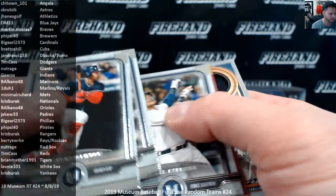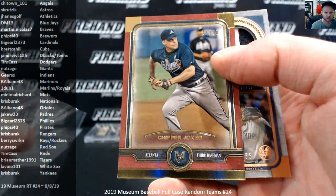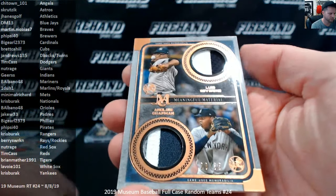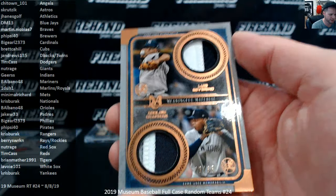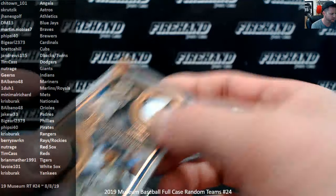Pete Alonso rookie. Chipper Jones, 50 for the Braves. Martin Nichols 7. And a dual patch, Luis Severino and Aroldis Chapman, 35 for the Yankees. Chris Burak.